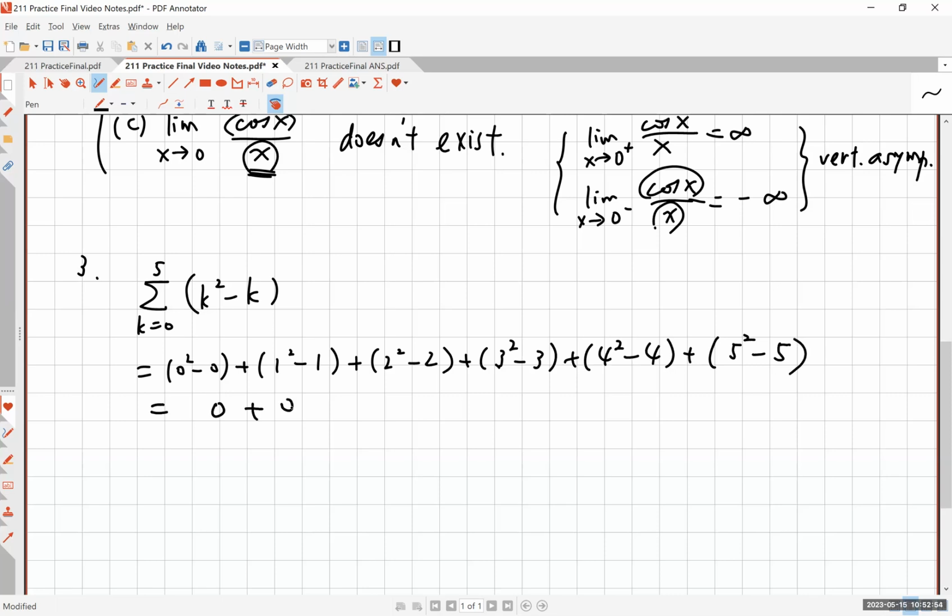Of course, that's 0, 0, 2. That's 9 minus 3, which is 6. And then 16 minus 4 is 12. And the last one is going to be 20, right? And you can add them up, okay? So that's going to be 8. 8 plus 12 is 20. 20 plus 20 is 40. So that would be your answer.